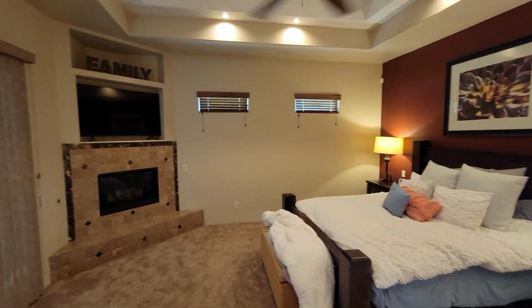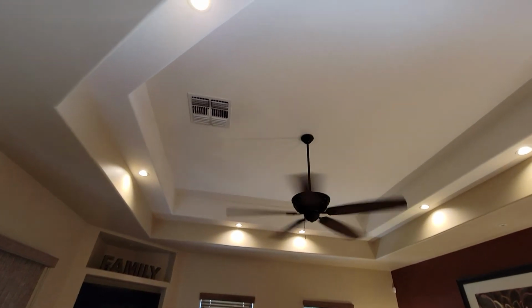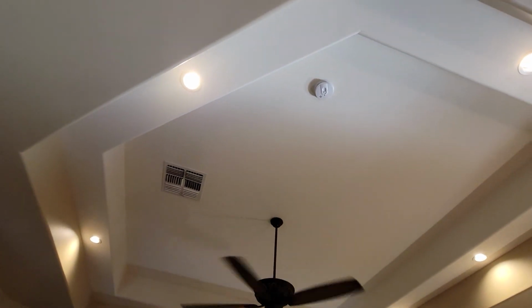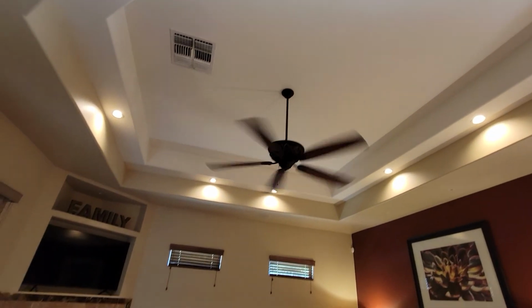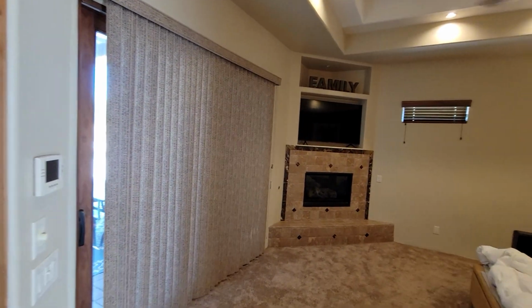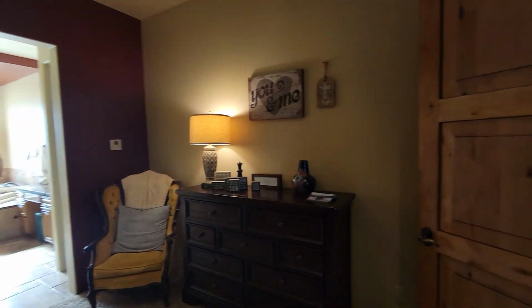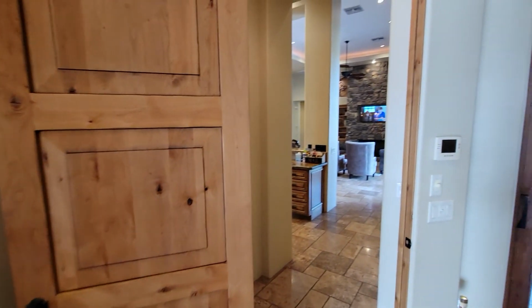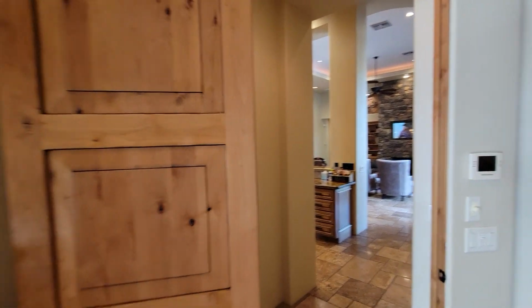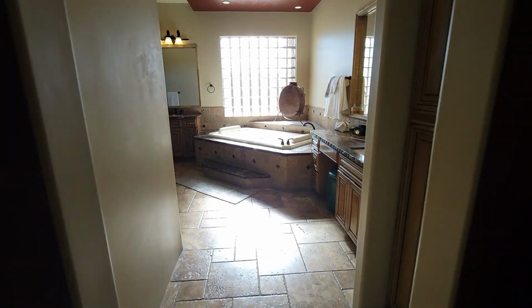Oh, here it is. Tray ceiling. Double tray ceiling, actually. Gas fireplace here. Curtains with a slider right to the left. And here's the view kind of looking out into the living areas. Okay. Let's go over here into the bathroom.